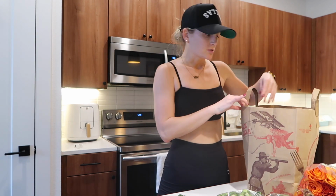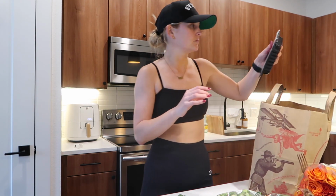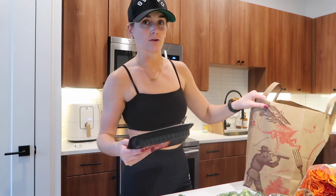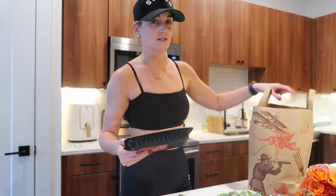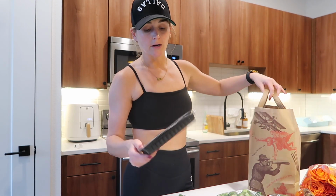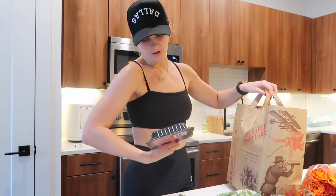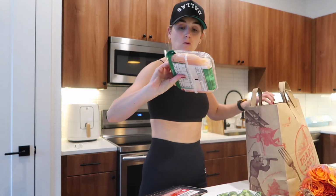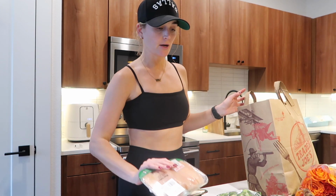Put them in salads also. I got some chicken breakfast sausage to cook in the morning. I'm a big breakfast person, so I try to make breakfast the best meal of the day. So I got some meat to go with it. This has 11 grams of protein for 2 links. And then I also just got some organic chicken thighs. So that is my haul for this week.